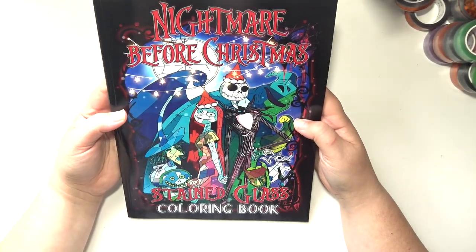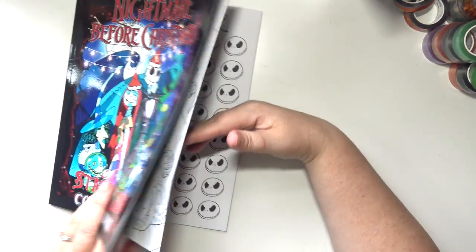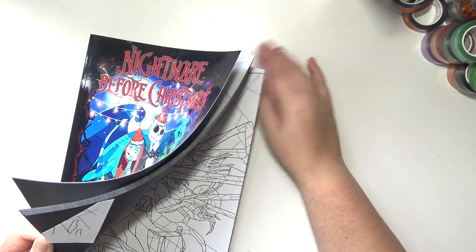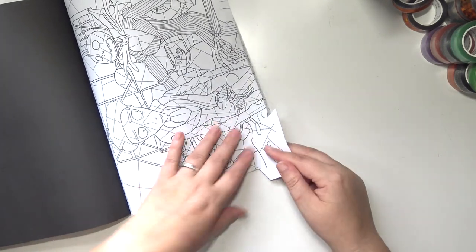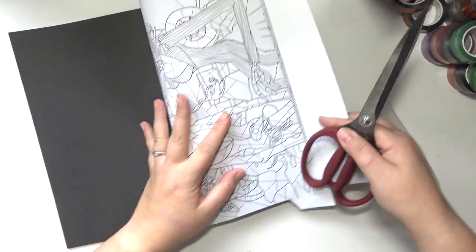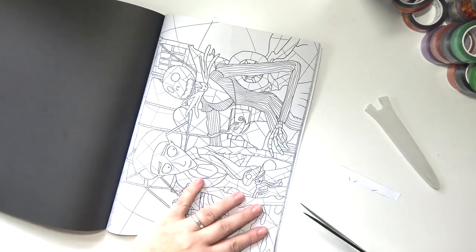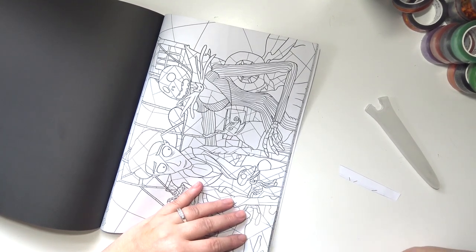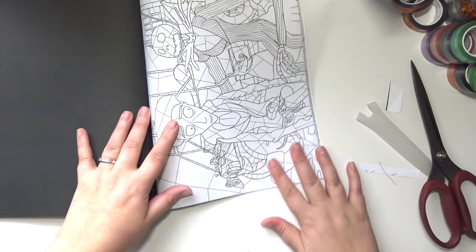This is the Nightmare Before Christmas stained glass coloring book. I think this is another one where it doesn't say who the artist is. Yeah, it doesn't say. But I actually have a cutting error in mine, but I think I'm probably just gonna, actually maybe I'll do it right now. I'll just take some scissors and I can fix this right up. So, there. Almost. There we go. Look, the corner is bent, but the page is fixed now.